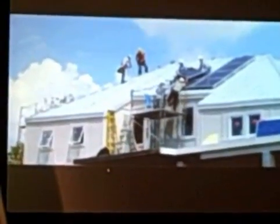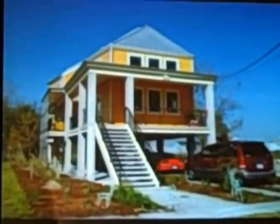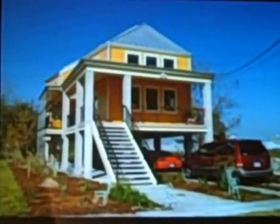We're lifting the houses up above the floodplain so that people can live in a floodplain safely. They're solar powered. The average energy bill for one of the residents the other day we found out was $20 a month.